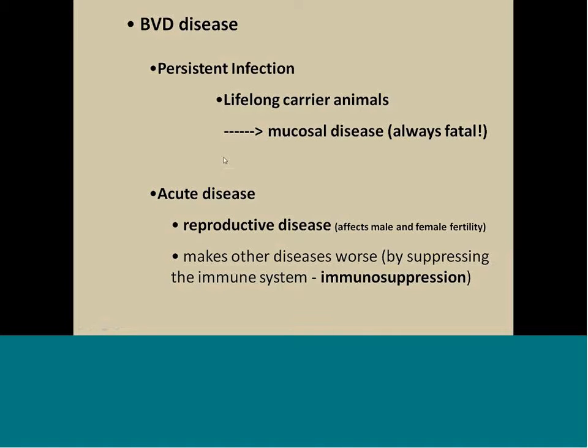But in the acute phase, when it's affected by this disease, there are two main areas that it can affect. One is reproduction, and so we see fertility effects, and I'll talk a bit more about those in a minute. It does affect both males and females, and so it will affect male and female fertility. And then the other area that it affects, as I've already said, is immunosuppression, and so it can make other diseases worse by immunosuppressing these animals at the point it infects them.